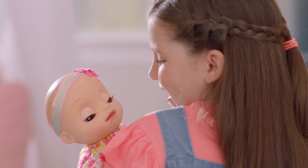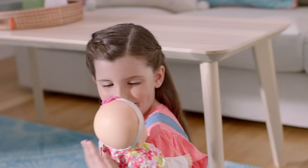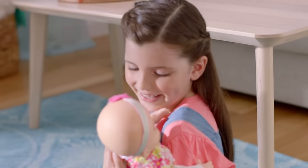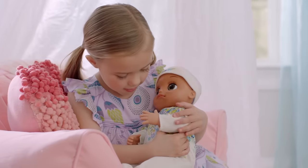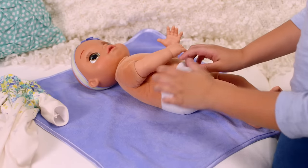After her bottle, pat her back to help her burp. Baby giggles if you squeeze too tight while burping. If this happens, try burping in different positions. After feeding, you can pretend to check baby's diaper.